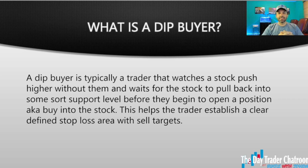So what we'll do as dip buyers is we'll let this stock push without us and extend, keeping an eye on volume and price action, and then wait for that pullback into the support level before the dip buyer begins to open a position, aka buy into a stock. This helps the trader establish clear defined stop loss areas with predetermined sell target areas.